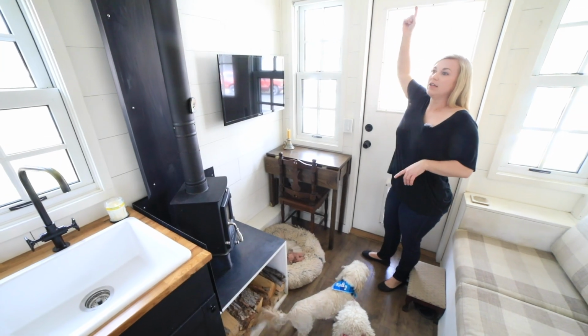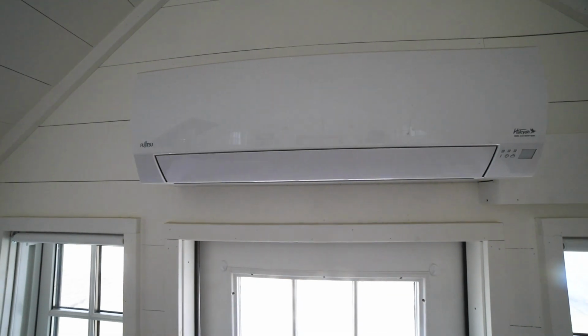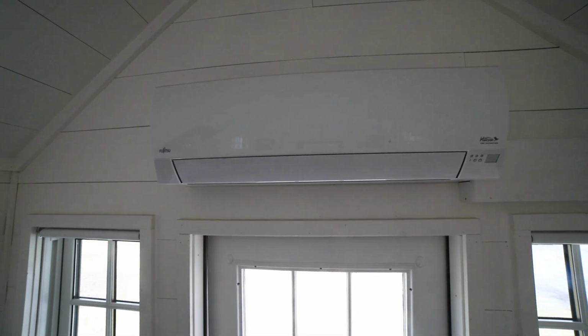I have a mini split that is AC and heat, so it's backup for my tiny wood stove when I don't want to burn it.